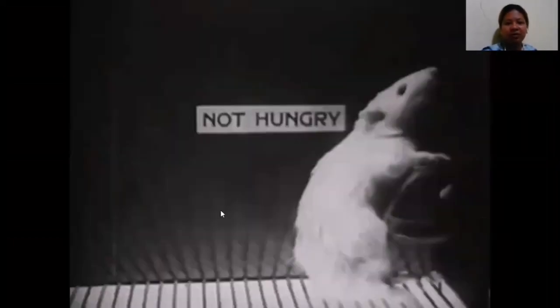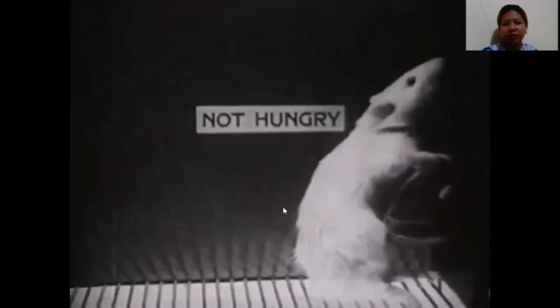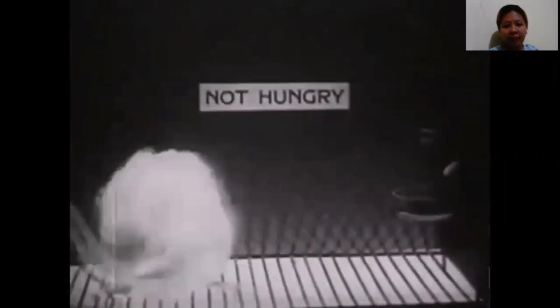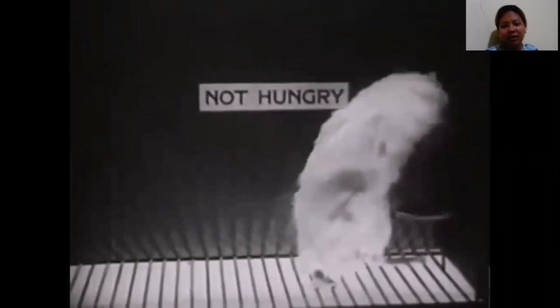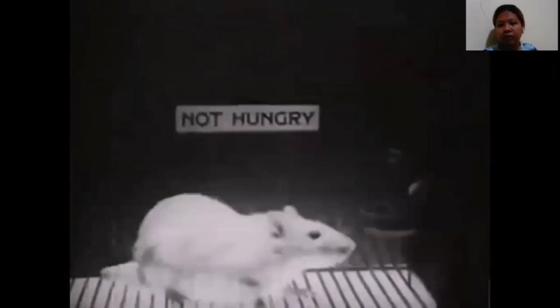Now it is very easy for the rat to press the lever and do the conditioned response because he is not hungry, unlike the first rat. He will be shocked again and then he will press the lever easily. He's not lazy, it's just that he is not yet motivated to do certain actions. He is rewarded for this because he presses the lever.